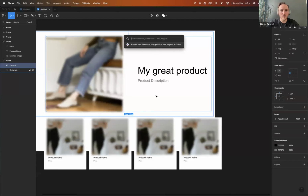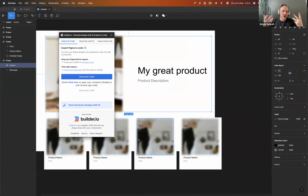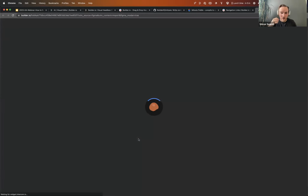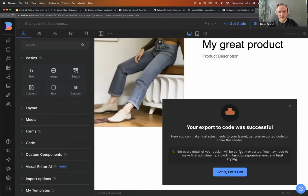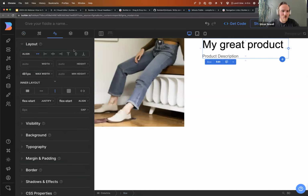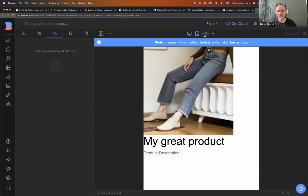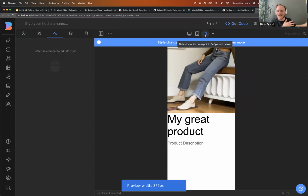I'm going to open the Builder plugin and convert this to what we call converting it to code, which quite instantly, which is pretty cool, opens up Builder. And hey, we've got it inside of Builder. We can tweak things however we want here, like make this vertical. And what's nice is everything comes in nice and responsive, as you'd expect as well. So we made that static image, which I generated from AI.